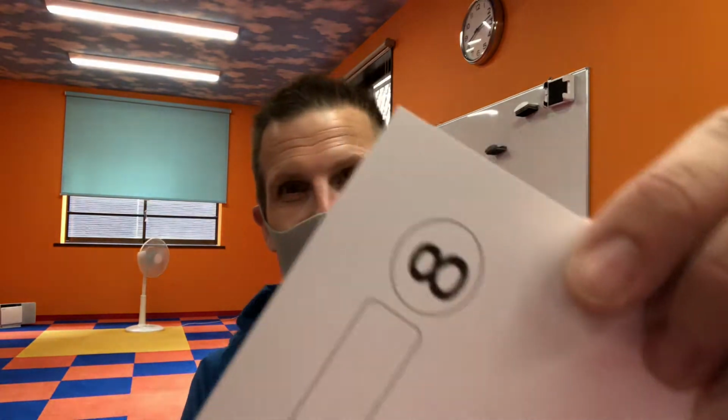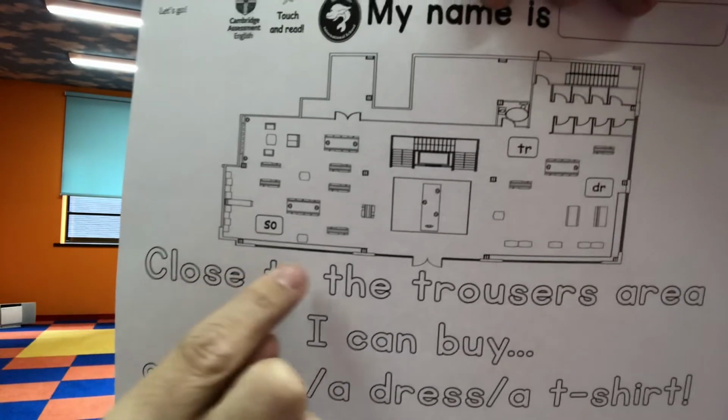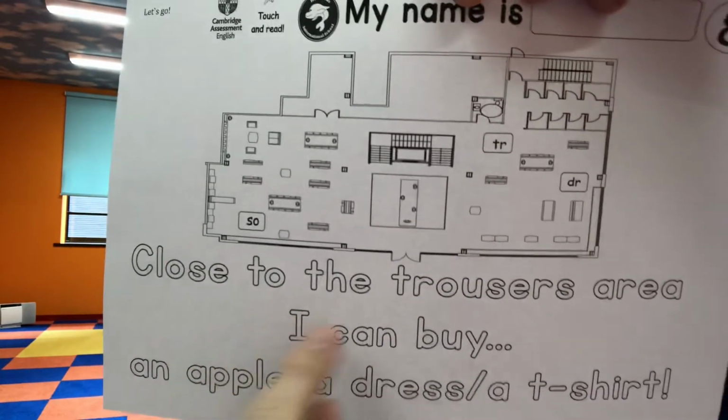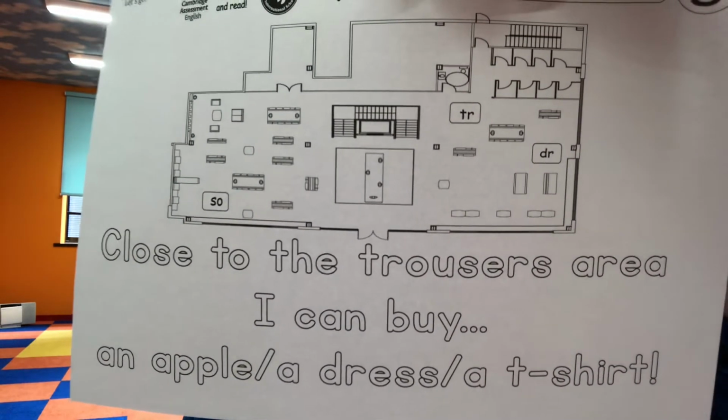Okay? Number 8, Cambridge logo again. It says, close, very important, close to the trousers area, I can buy what? Now find the trousers area, and what is close to the trousers area?